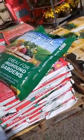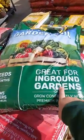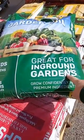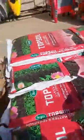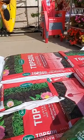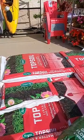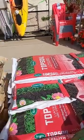All-purpose garden soil. These are the bags you got to check for. Make sure that they say in-ground gardens if you're going to use this in ground. And what you do is you mix this with your in-ground soil if you can. Here's topsoil. I do use topsoil, compost and manure, so it's a bag of topsoil, a bag of compost and manure, to half a bag of builder sand in my raised beds. Plain old topsoil, which you don't have to buy Scott's, but you could buy Scott's if you wanted to.